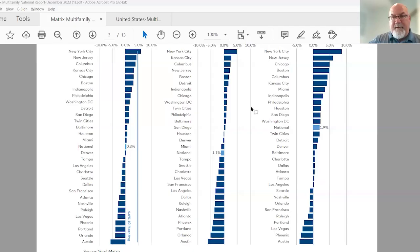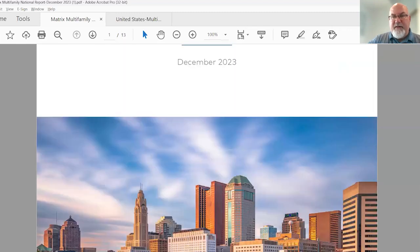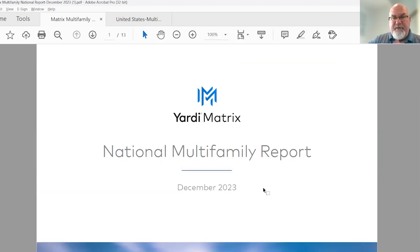The market screen. Oh, the data from Yardi. I can do that. Hang on. So let me share. Okay. So this is actually a free report that you can get from Yardi Matrix. They do a number of sub-market reports that you can get that's free. And then also they do detailed analytics if you pay for that service.